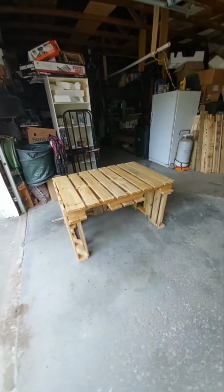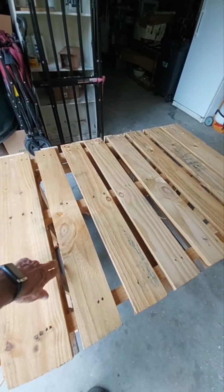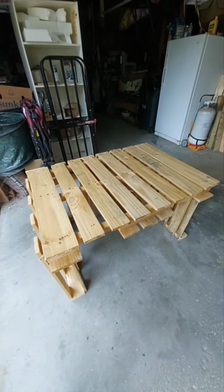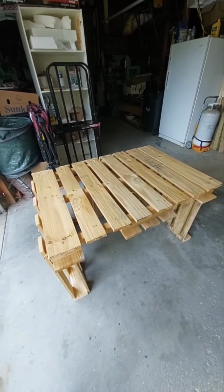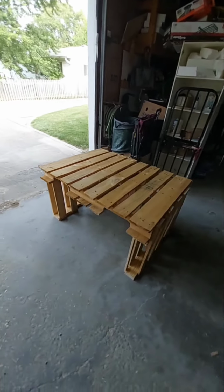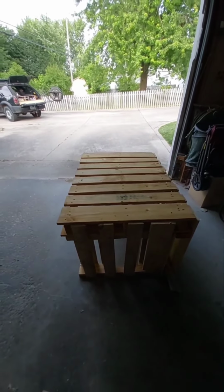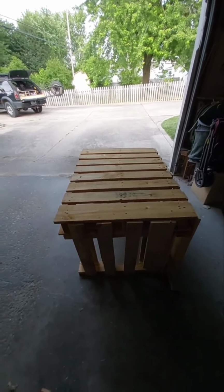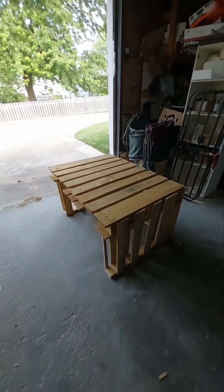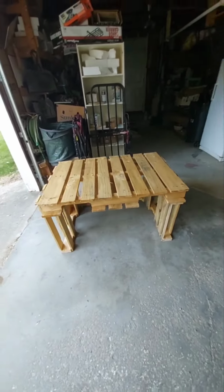And it'd be a nice little layout bench. I may or may not try to fill in the empty places with some scrap wood. I think I'm just going to sand it down, and if I need to, I can lay a piece of MDF or something across it if I need it to be filled in sometimes, and then other times just take it off. That's what I'm looking at this point. Let's see how this thing comes together.